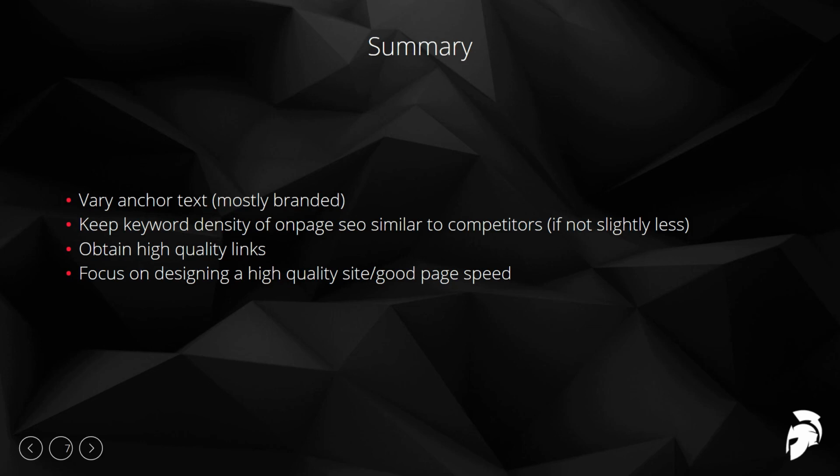And lastly here, again, focus on designing a high quality site with good page speed, all that stuff. The theme here, guys, is keep things high quality, and it's going to be a lot easier for you to rank, and you're going to rank a lot more often than not. You're going to deal with these pesky stuck on page 2 issues, or not even getting to page 2 issues, a lot less. And if you do deal with it, it's a lot easier to diagnose, because maybe you have 1 or 2 small mistakes instead of 4, 5, 6 mistakes where it could be any one of them keeping you off the first page.